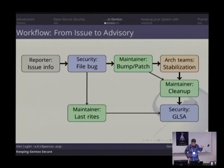So when we have the information about an issue, and it is not already a bug, our job is to file a bug so that we have a tracking instrument, that we know what state the bug is in, and we get all the people involved in fixing the bug to know what they have to do. So after we file the bug, it goes to the maintainer. Maintainers can basically decide on 2 or 3 routes how the issue is going to be resolved.